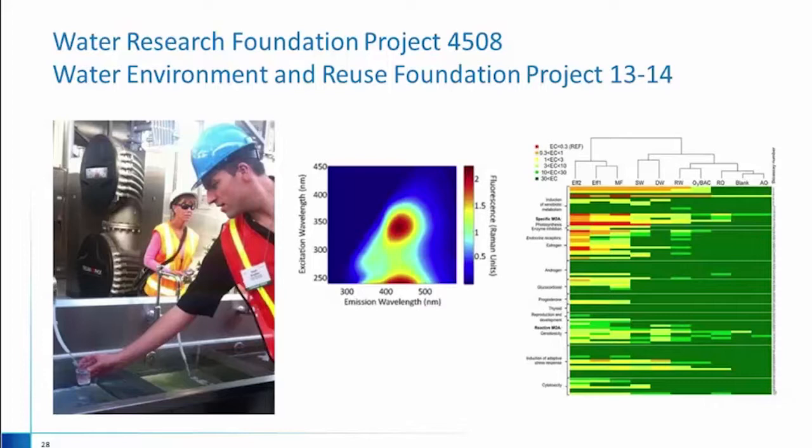Yeah, exactly. We're looking at both conventional parameters like TOC for reverse osmosis or turbidity for filtration, as well as more complex bulk surrogates like fluorescence emission excitation matrices, an example of which is shown here in the middle of this slide, which can be used for characterizing the character of organic carbon. We're also looking at more innovative, next-level characterization methods such as biological assays for characterizing cellular response to complex mixtures of contaminants.